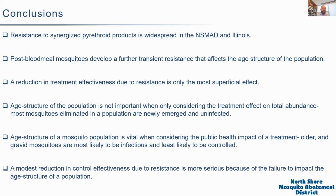Just in conclusion, we have widespread resistance to synergized pyrethroid products in our district, and probably also across the state of Illinois. Mosquitoes after a blood meal develop a further resistance that really affects the age structure of the population. A reduction in treatment effectiveness is only one dimension of resistance, and that's the dimension that we usually come to understand, that we see some reduction in mortality. But there's a deeper, third dimension if you think about the age structure of a population: each cohort is affected differently by ULV, and also differently affected by its risk of carrying West Nile virus.